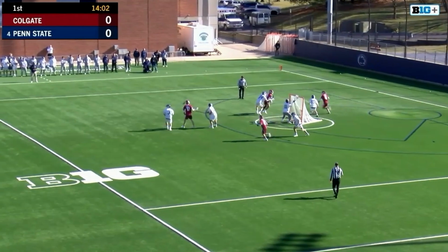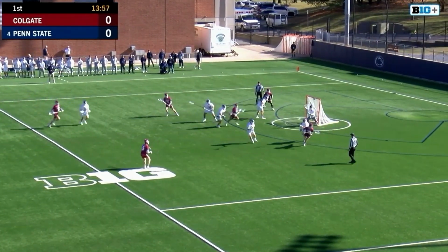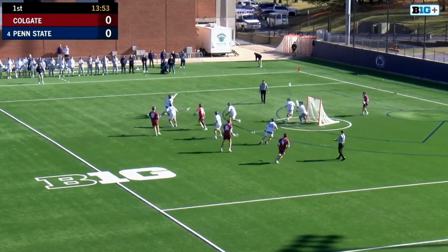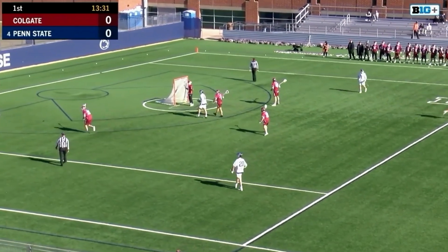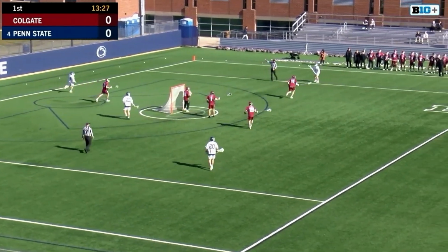Out to Rory Connor. Those two provided lots of the offense last year, and now it's Connor trying to wrap around. Great defense, though, from Kevin Parnham. Push, big save by Jack Frassione. It was Hunter Druin on the shot. Good defense, though, by Kevin Parnham on Rory Connor. That's going to be a matchup to watch out for.